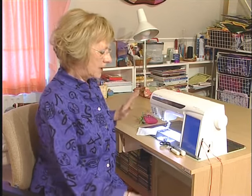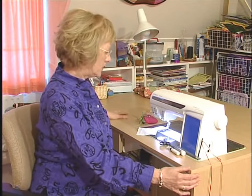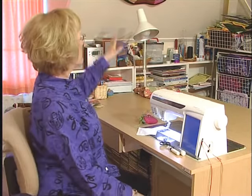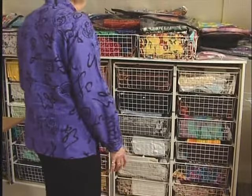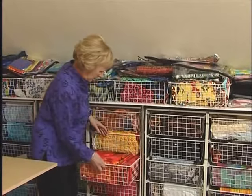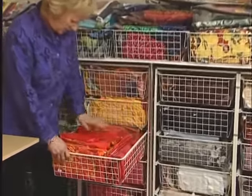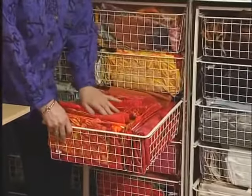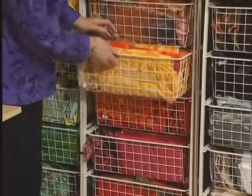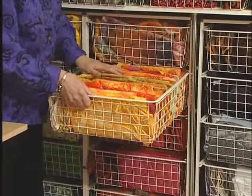My equipment here, I have my sewing machine, and I like it set in this table because it gives me a flat area to sew on. I also have an extra light in case I need it. And then storing my fabric, I've got a basket system here, and I store it colour coordinated. So for example, if I look in here, I've got my reds and orange all graded in. At least I know where they are. They may not always be tidy. And the yellows here, and then I go on to brown.